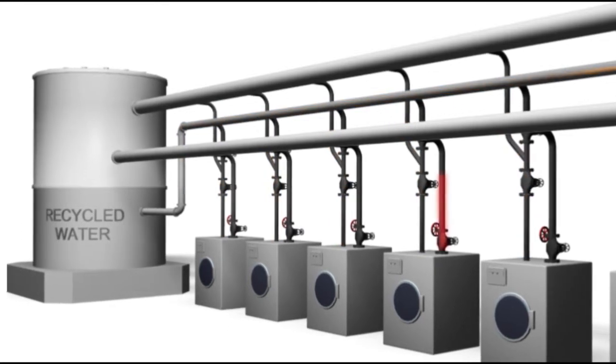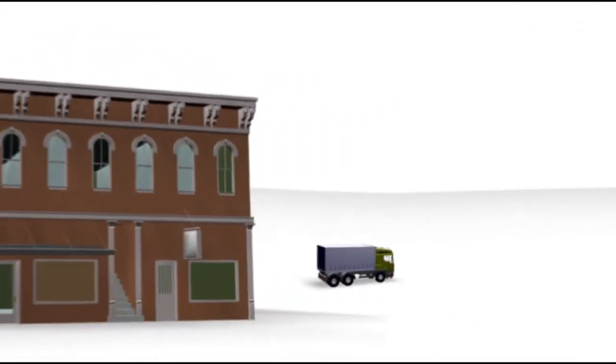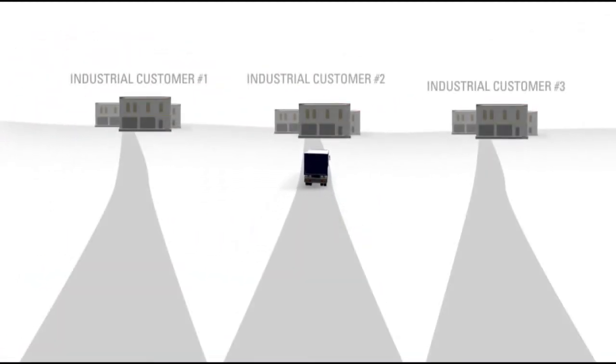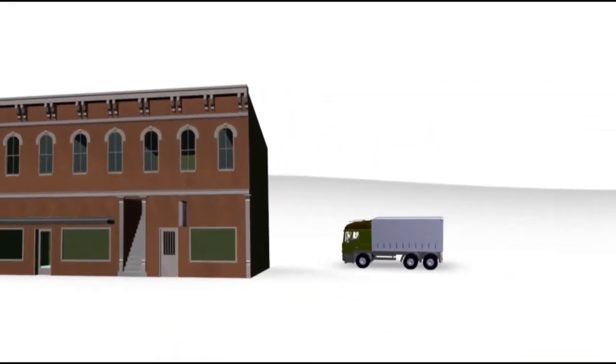These contaminants can even build up in the recycled water within the launderer's process and ultimately be redeposited onto clean towels. After the towels are laundered and possibly cross-contaminated, they are sent out again, typically to a different industrial customer. That's right. Each time a towel is used, it can be sent to and returned from any customer, carrying its contaminants with it. Each trip consumes fossil fuels on its way back and forth to the customer.